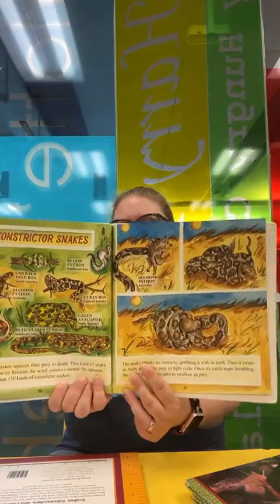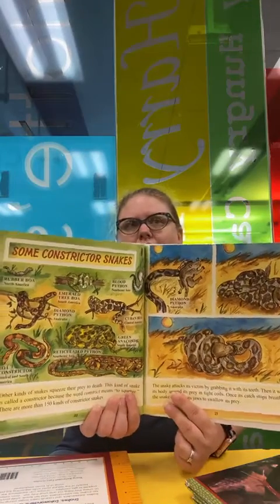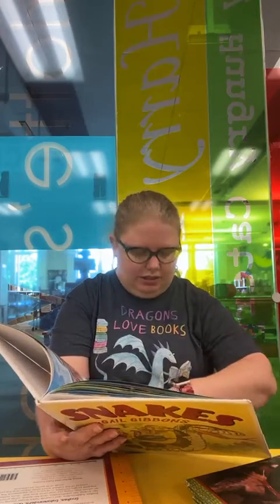So you do want to look out for those guys. These are some constrictor snakes. That's like what I told you about when we were in crafts: they squeeze their prey to make them stop fighting so that they can swallow them. So that's a little bit of information about our friends the snake.